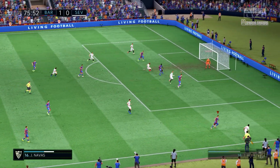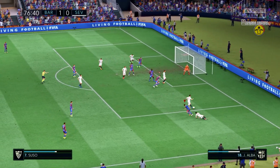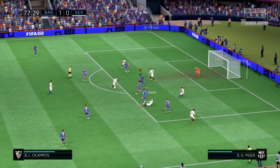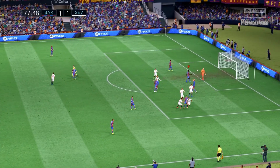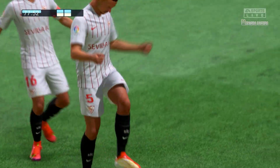Oh, fancy footwork. Significant block from Piqué. This could be the equaliser. And it is the equaliser. Well, now, that could be a huge turning point in this game. They carry the momentum.